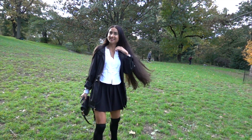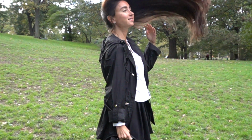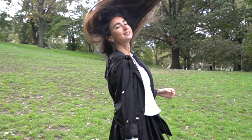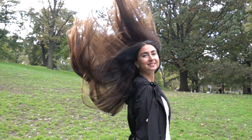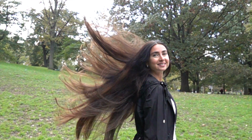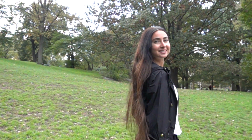And now at the slowest speed, 960, the image really crops in and it doesn't even look like HD anymore. This is more like standard definition and bad standard definition. But it is the slowest speed, and if you're doing something maybe for a science experiment or something and you really need this, but otherwise I really don't recommend it.